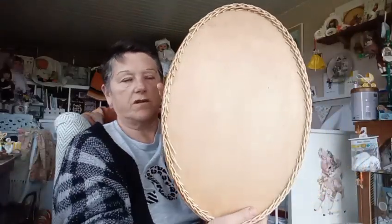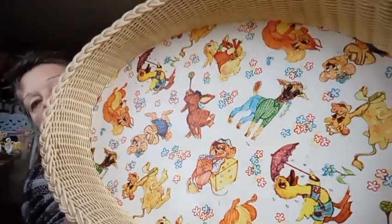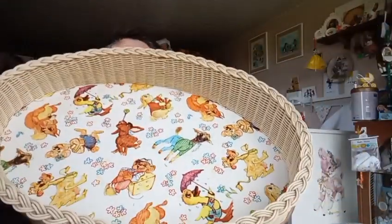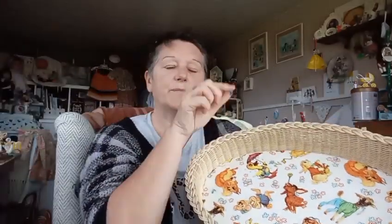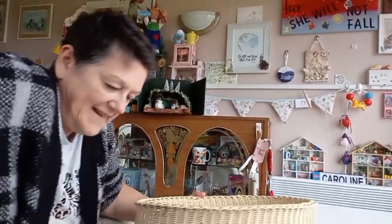About 30, 45 centimetres. It's oval shape, so not really a diameter. But there's the inside. Absolutely cute as can be, that inside of that basket, isn't it? What I think I'll do is put the basket on this little table here, and then you can watch me fill it. Sound like a plan?